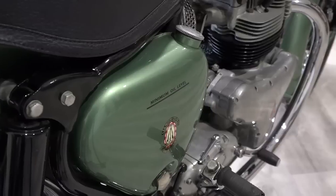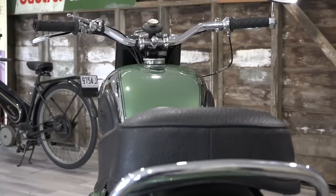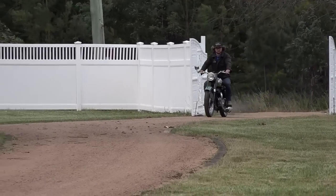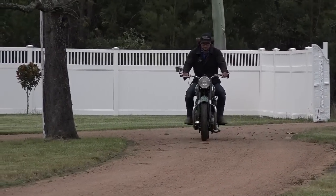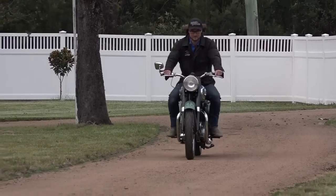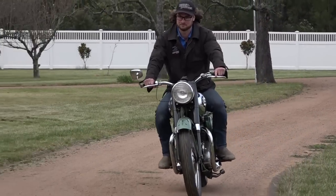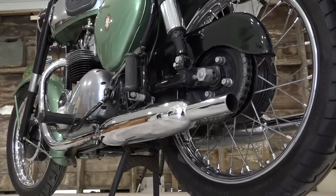Later on, he ended up passing away, and my brother in turn was able to buy the bike back. It sits here and I ride it quite regularly. Riding a bike like this, you sit upright, you're extremely comfortable. They are a very easy bike to ride. They just feel good, they go well, and they're just very, very comfortable.